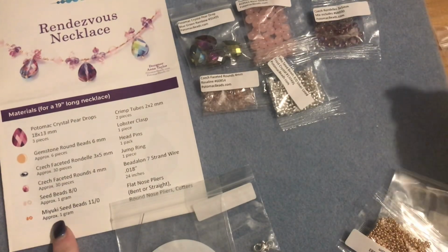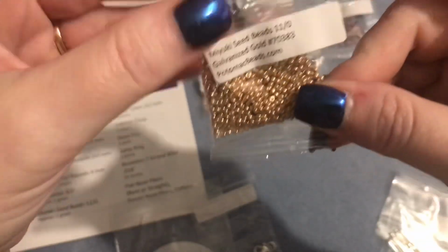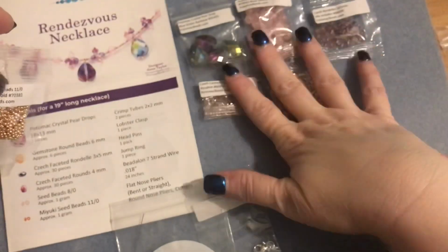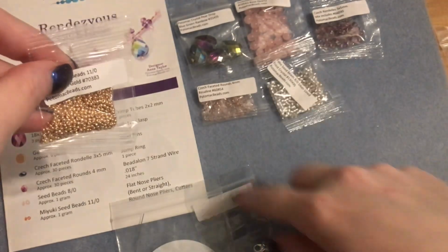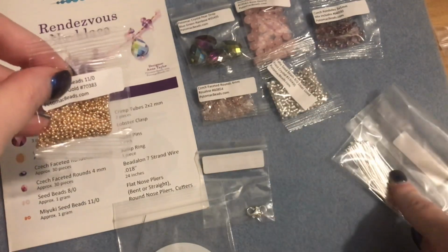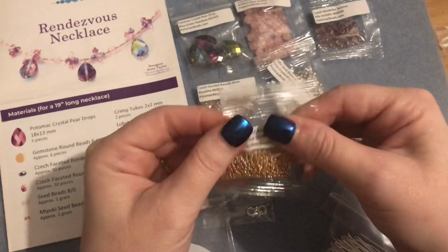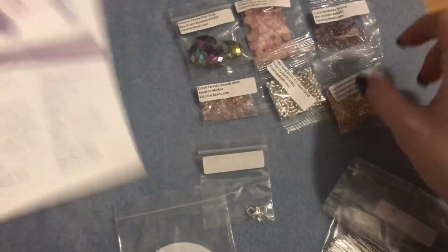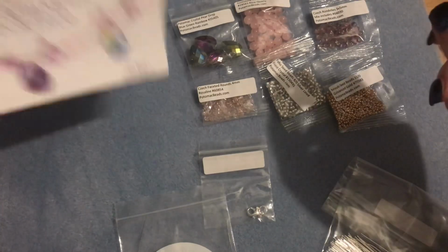And then we're going to need some 11/0s. And the 11/0s, we're going to need 1 gram as well. This is definitely well more than 1 gram. And my color is galvanized gold, which is always fantastic. However, if you wanted to keep this, and I'm going to be honest, I may trade the gold out for a galvanized silver, because I have the silver line and I have the silver findings. I probably would switch this out to silver, but then again, it might be nice to mix the metals. So I'm looking at their picture, and it doesn't look bad. It really doesn't. So I may go ahead and try it with the mixed metals.